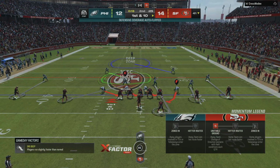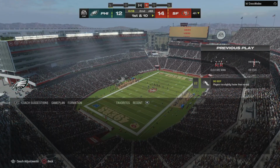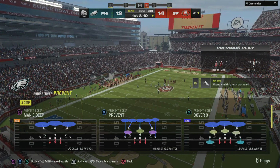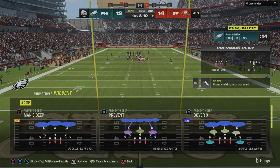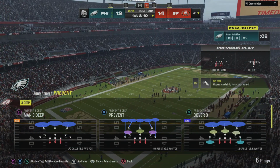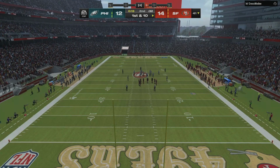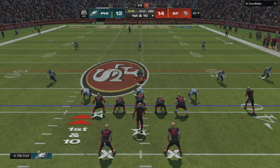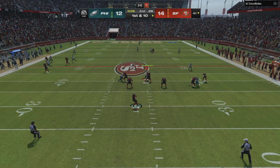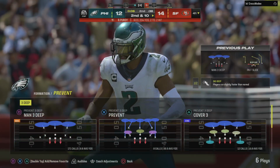Good starting field position for the 49ers as they have it 1st and 10 at the 41-yard line. And now the Eagles going to signal for a timeout as they'll stop it with 13 seconds to play in half number 1. The 49er offense set to get this drive underway. And with decent starting field position, they may be only a couple completions away from field goal range. Taking a shot for Samuel. That's going to be knocked away and incomplete.